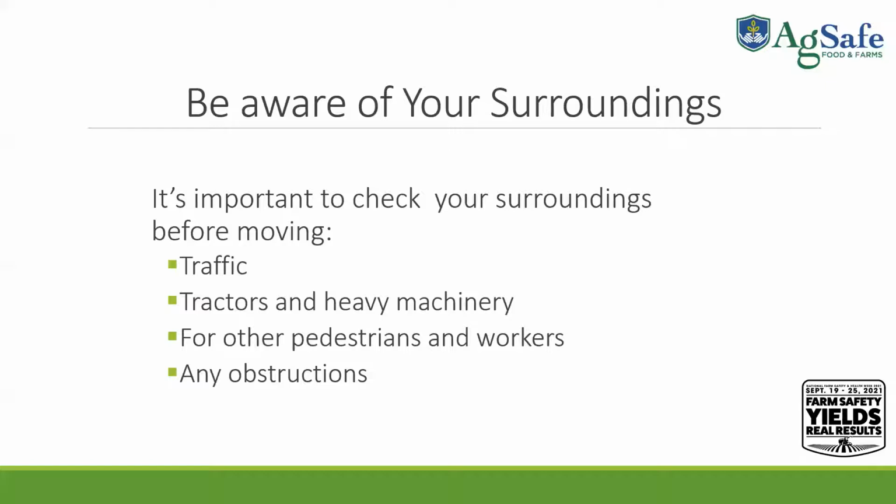Other tractors and heavy machinery. Look out for pedestrians if they are going on roadways. Are there any pedestrians and workers nearby, or any other moving vehicles, and any other obstructions, such as electrical poles or overhead electrical lines, anything that might cause a hazard to the piece of equipment while operating it.